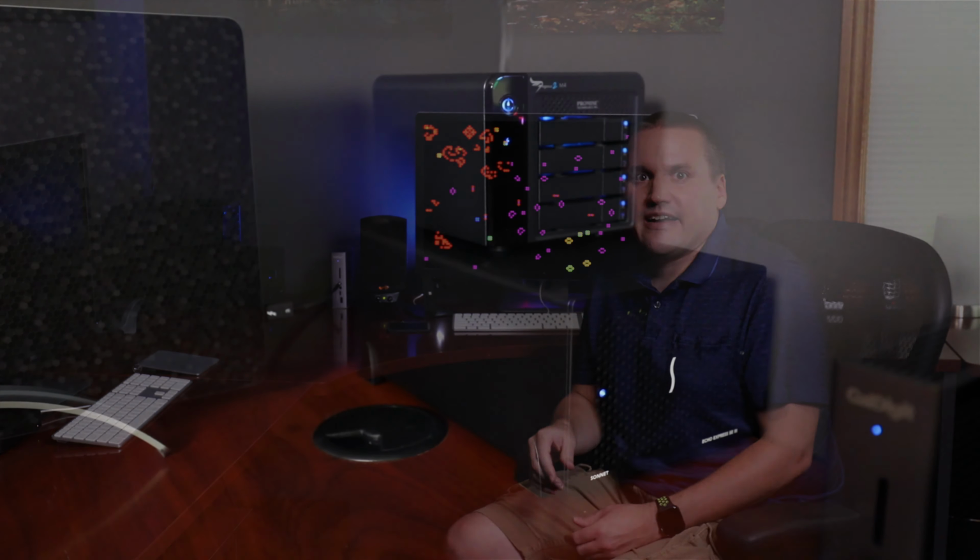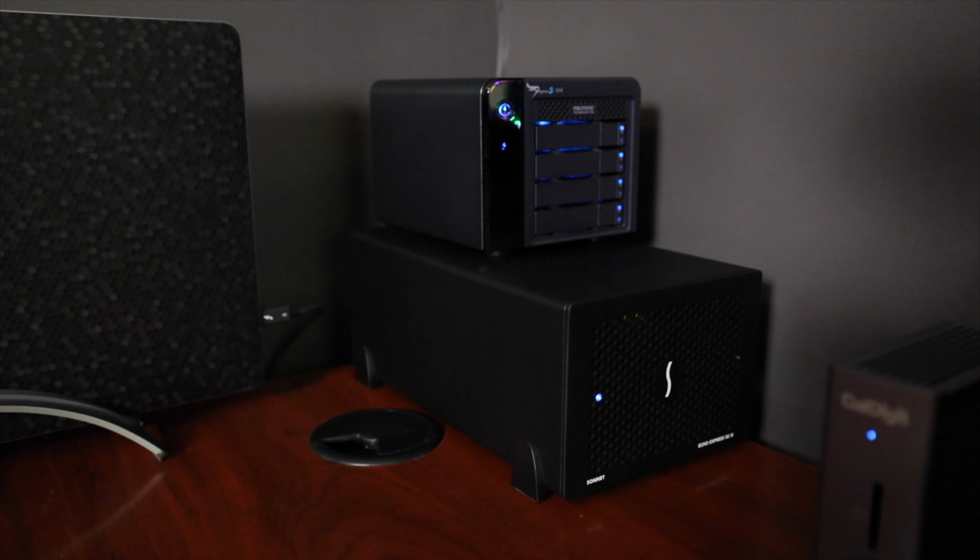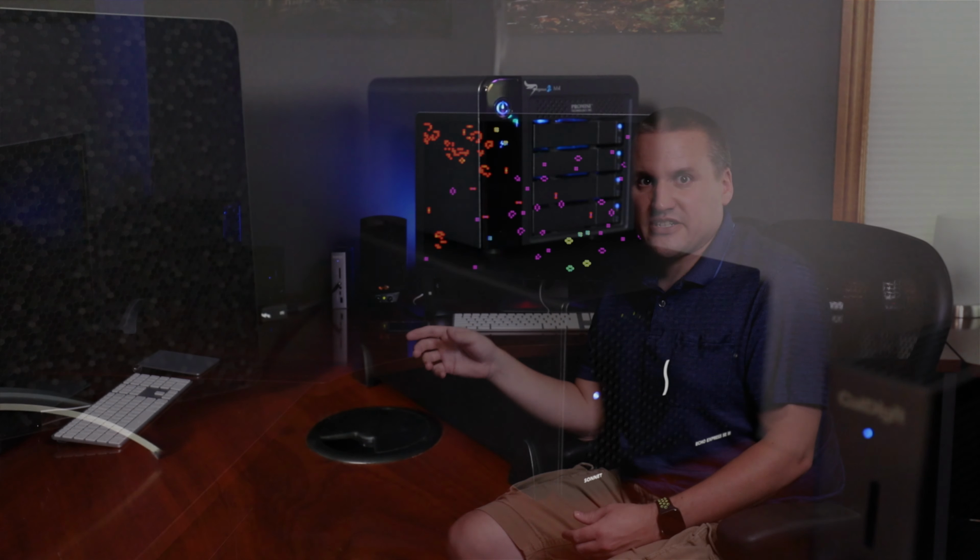I also went out and purchased a Sonnet. It's an Echo Express SE3, and that is a device. It's a box with 3 PCI Express slots in it, and right now I just have a 10 gigabit NIC in there. But later on, I can throw a PCI card with an NVMe interface or something, and use it, or a video capture card or anything else like that. And it gives me that extra expandability that I wouldn't ordinarily have, that comes with the Mac Pro, of course.